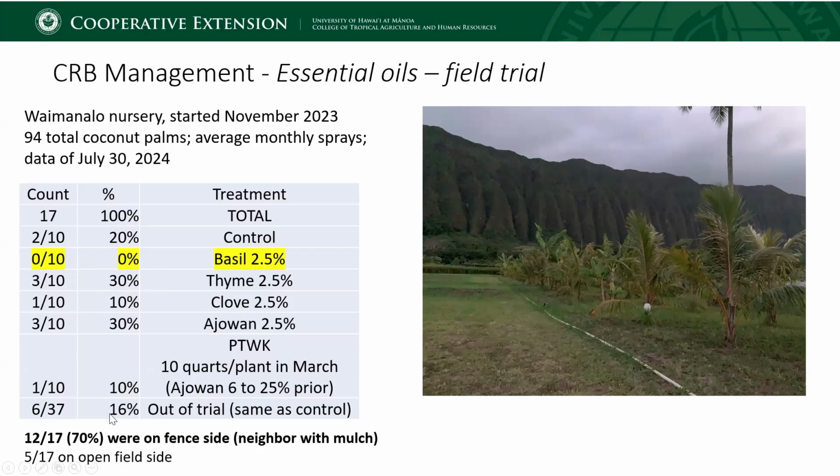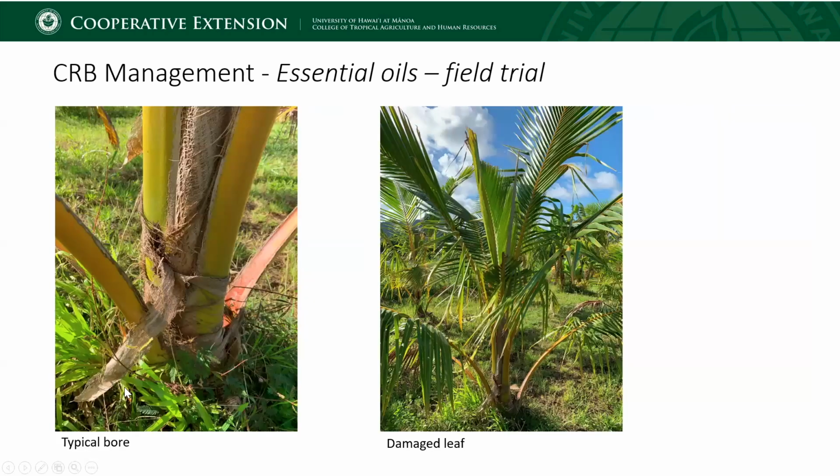The controls had about 16 to 20%. Some oils were not effective. So we're kind of betting and hoping that basil will stick as an effective control. Things to look for, like Josh mentioned, the borehole.